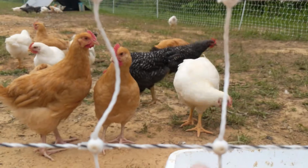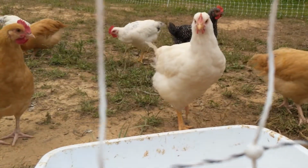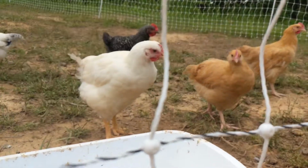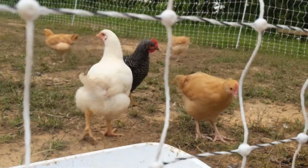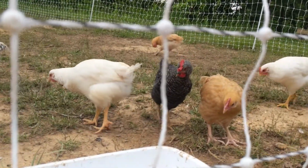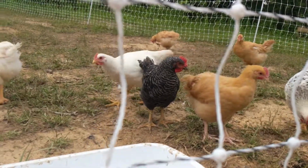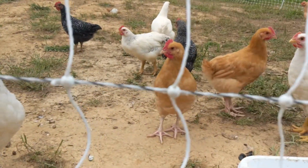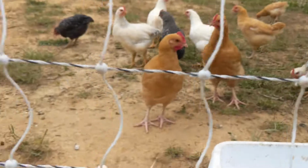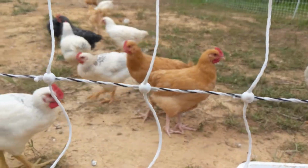Can I see them? So we think these buffs are Buff Orpington, and that white one right there, we think that's a Jersey Giant. It's not on the focus. Let's see if you can see the difference in their size, that buff and that Jersey Giant right there. We think them other ones are black sex link. So we think the barred ones are black sex link. But anyway, them white ones are big, and then I don't know if you can see, one just got shocked. Well, I can't see its color real good. Them speckled white with black speckles, we think those are Delawares.